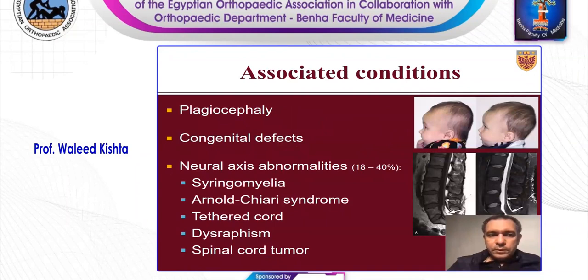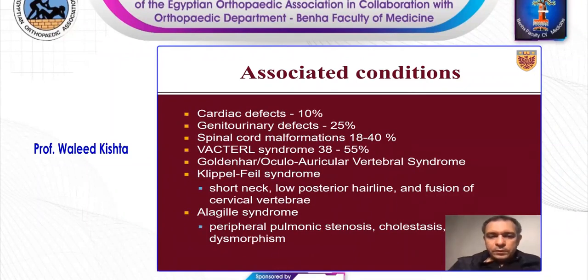Associated conditions can be plagiocephaly or flat head, congenital defects, neural axis abnormalities like syringomyelia, Arnold-Chiari syndrome, tethered cord, dysraphism, or spinal cord tumors. It can also be associated with cardiac defects, genitourinary defects, spinal cord malformation, VACTERL syndrome, Goldenhar oculo-auricular vertebral syndrome, Klippel-Feil syndrome, and Alagille syndrome. We need to investigate for all of these things, especially the heart and genitourinary system by ultrasound, and spinal cord malformation using MRI.